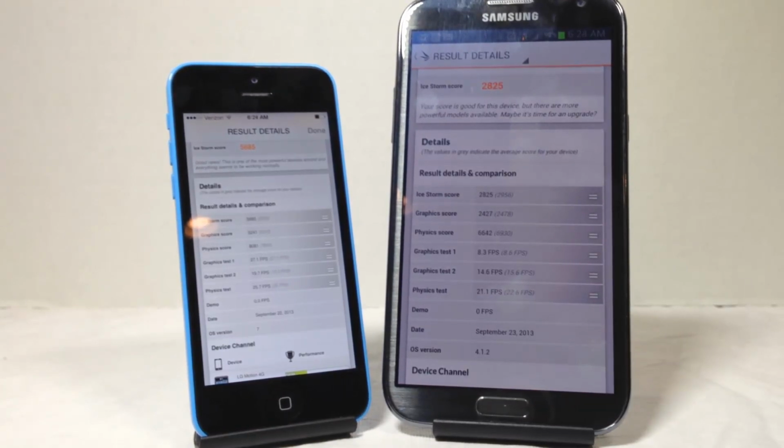Okay, so here we have the 3D Mark benchmarking scores. This is the Ice Storm Ultimate score, and the Ice Storm Unlimited score. And you can see here the results of both these. The score on the 5C came in at 5685 versus 2825 on the Note 2. You can see here the breakdowns of the graphics score, physics scores, etc., etc. Pretty interesting to take a look at. You can compare the two and pause at any time.